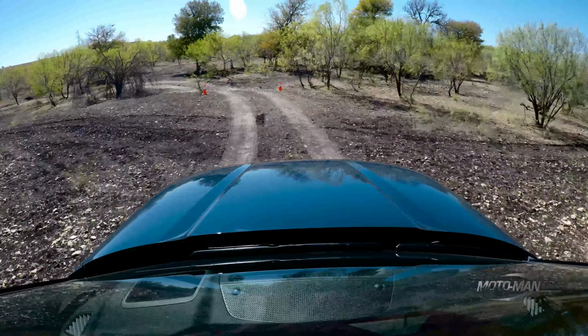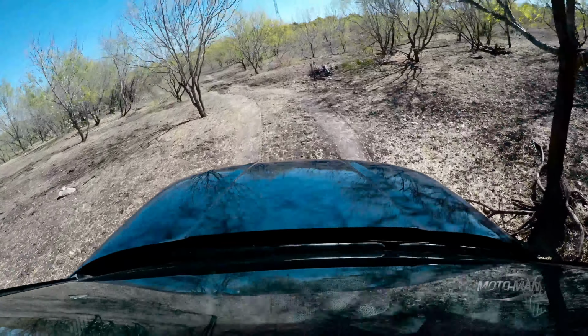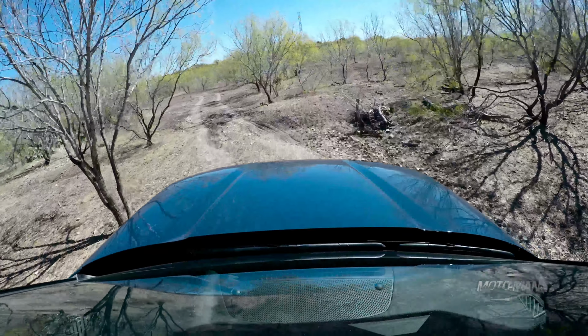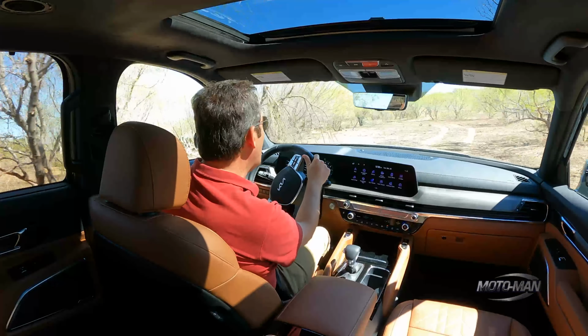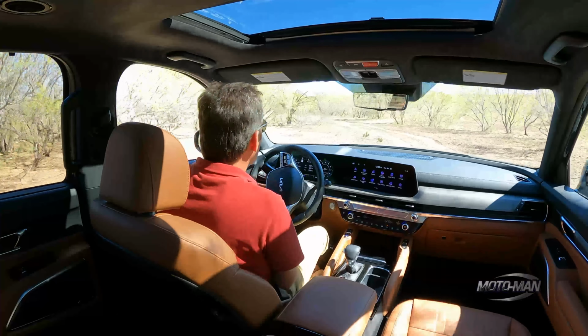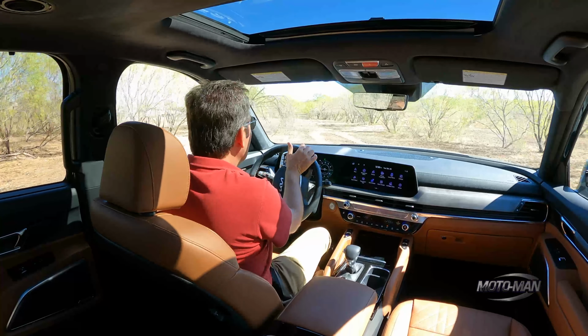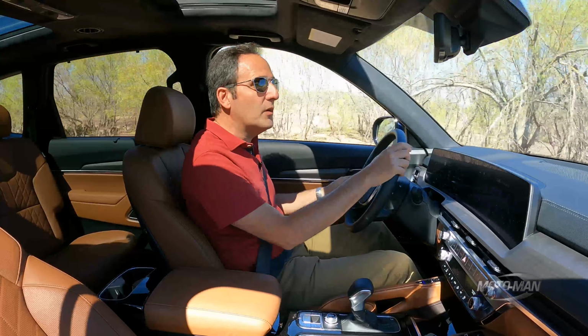But here you can see it's passable. Like, this is somewhat of a rut challenge, the most we're probably gonna do in a vehicle like this. And it works, it doesn't embarrass itself. I would say this is the kind of off-road system that one would take the kids to the trailhead, or let's say for the sake of discussion, you are on vacation in a national park and you do want to do a little bit of off-roading.